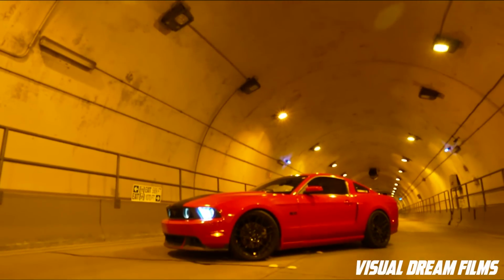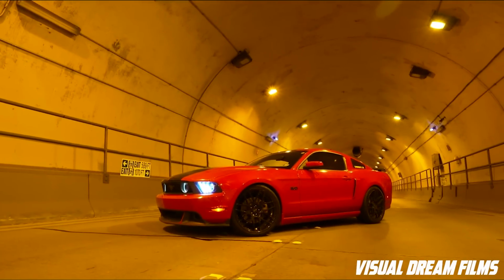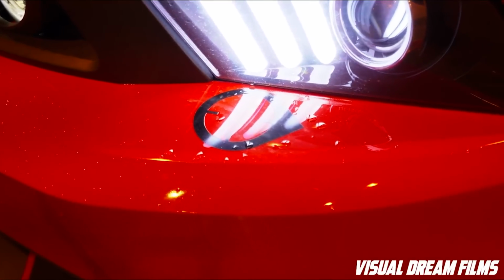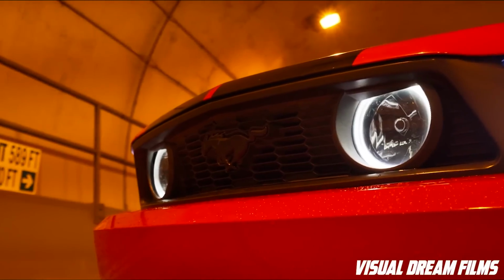People will see it as you drive by, not only by the way it looks, but by how it sounds as well. And going back to the exterior, you can put a big old wing on that thing. You can do all kinds of stuff. You can air ride it, put coilovers on it. Heck, I've even seen them lifted.